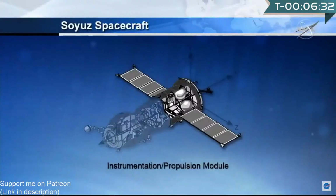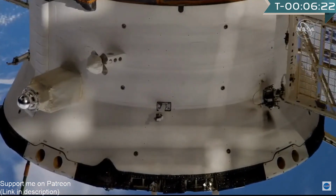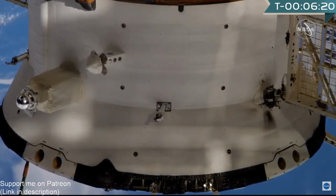The propulsion module houses the oxygen storage tanks, the main engine, and the attitude control thrusters, avionics, and communication and control equipment. The propulsion portion of this module handles all orbital maneuvers, including those needed for the rendezvous with the space station and the deorbit burn at the end of the spacecraft's mission.